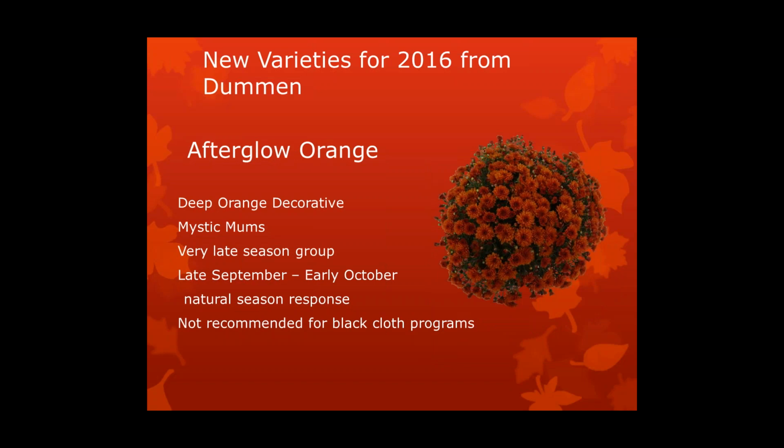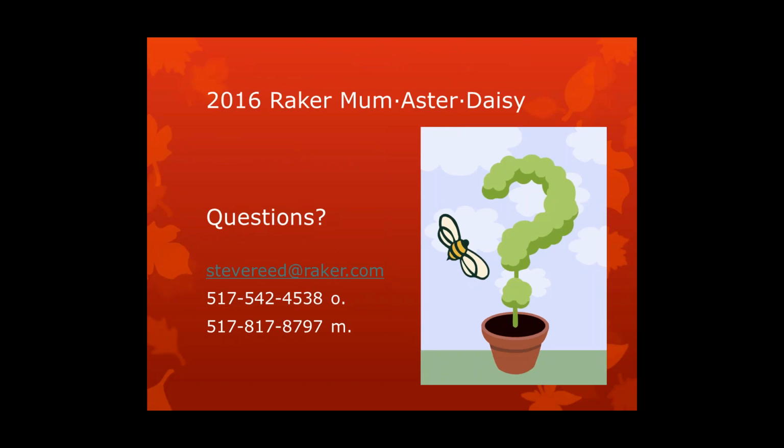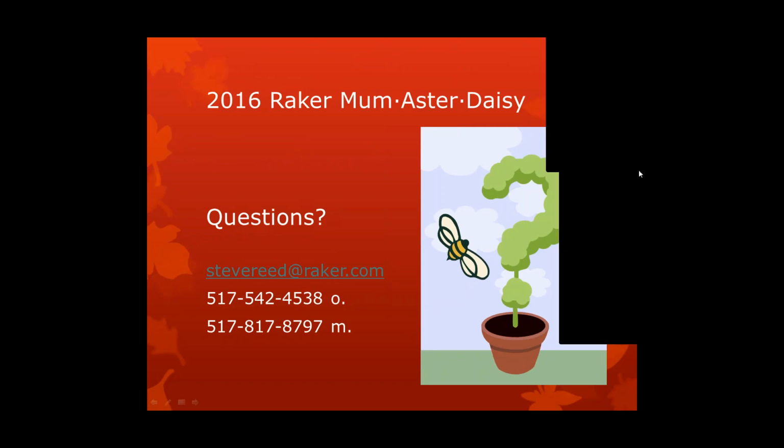Afterglow. This is the latest family in the Mystics, and this is the very late group, late September to early October. This is a really rich, deep orange. It's just like it's orange as the background, but it's a really cool color. Afterglow Purple, another member of the very late season flowering group, a nice purple decorative. And those are the new Mystics. I'll look for some questions.